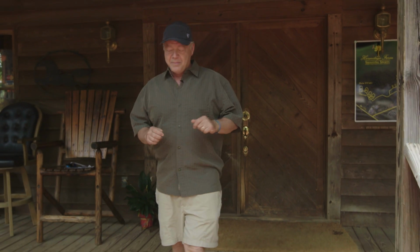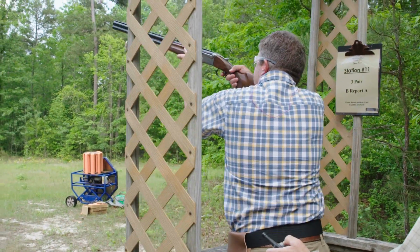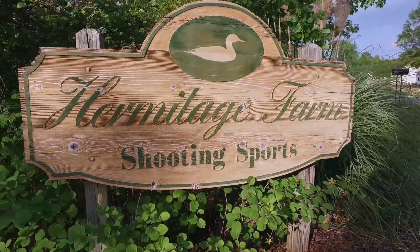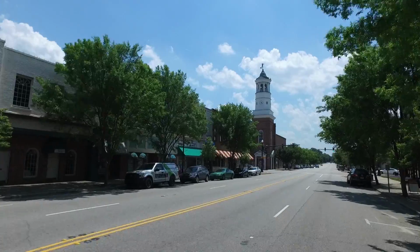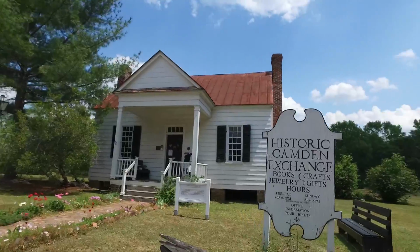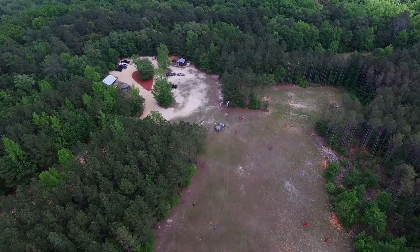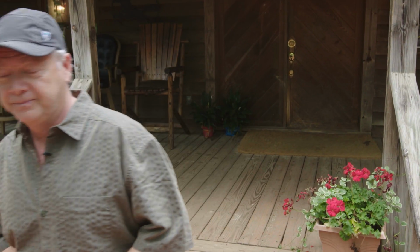Hey, I'm Eddie Nickens, and I'm about to kick off a round of one of the fastest paced sports in all of the outdoors. Now, sporting clays has long been called golf with a shotgun, and you'd be hard pressed to find a finer setting than right here at Hermitage Farms Shooting Sports. Located just outside of Camden, South Carolina, we've got more than 1,500 spectacular rolling acres that houses one of the finest sporting clays ranges in the country.